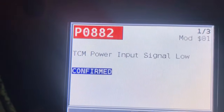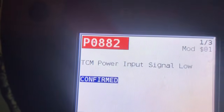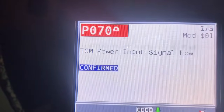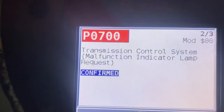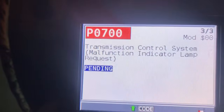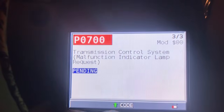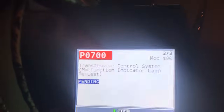He did tell me that it showed a TCM code, and this is it right here, that P0882. This is TCM power input signal low. Let's see what else we have. The P0700, and that's it. So we have these codes right here, and there's a little code button right here.